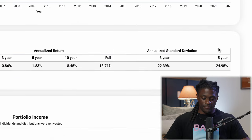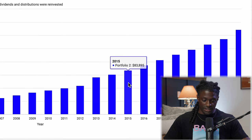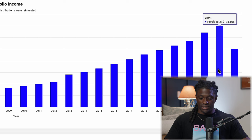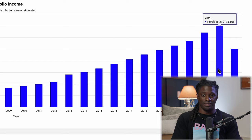or $1,000 a month. And if we go all the way to our portfolio income, year one, we'd have made $884. 10 years in, 2005, you'll be bringing in $22,000. 10 years later, in 2015, you'll be bringing in $83,000, enough to retire in just 20 years. And then in 2023, you'll be bringing in $175,000. So if you sit down and invest for 30 years and stick to it, you could bring in a six-figure portfolio of $175,000 in dividends every single year by doing absolutely nothing at all.